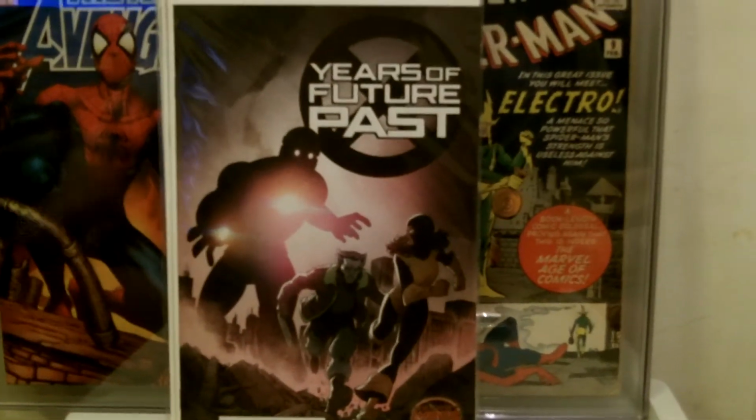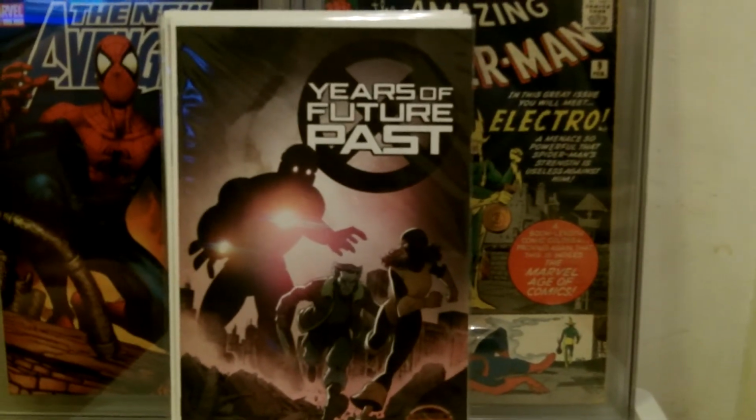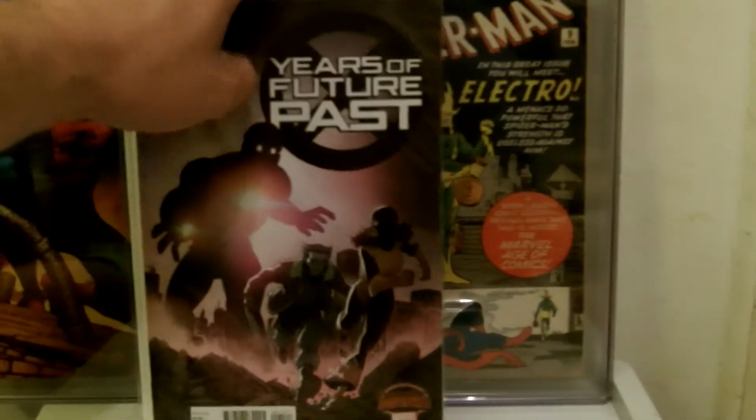Okay, this is the Secret Wars Years of Future Past variant. I don't think there's anything too special about this. I just like the cover. I like the Sentinel chasing Kitty Pryde and Wolverine through the mist, so I thought it was a cool cover to get.